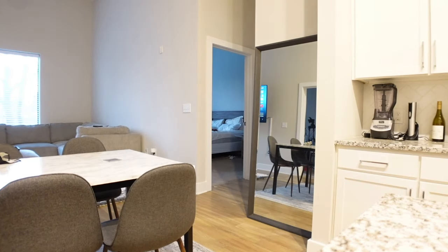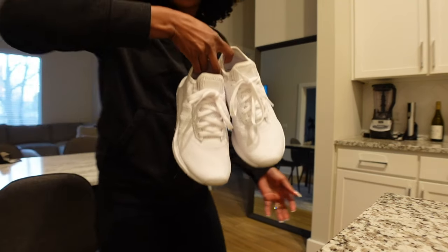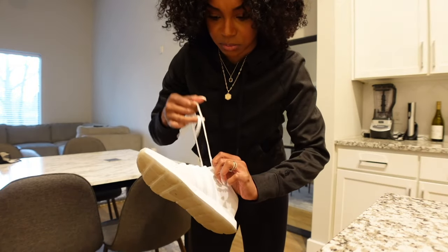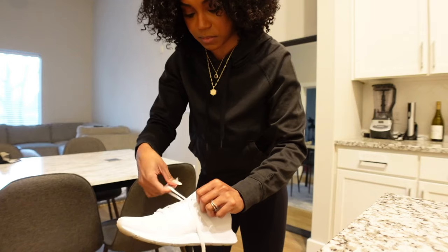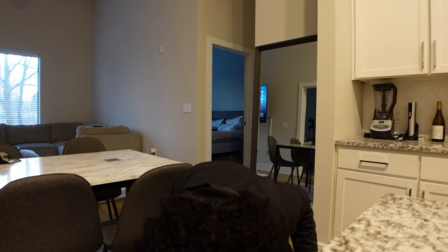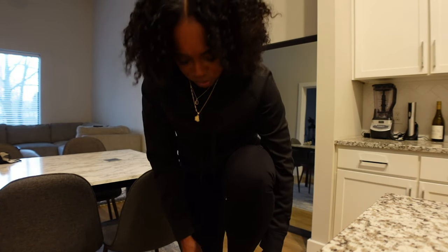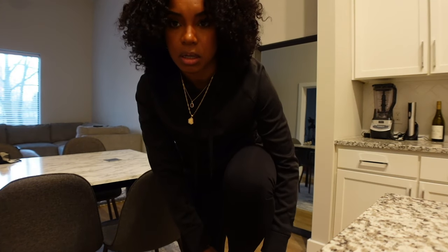Throw on my shoes. I have been loving these white Adidas. I need to get another pair of white shoes because I don't want to wear these out and get them dirty, but they're so cute with everything. Only thing I don't like is that you can't just slide them on. Like, you can slide them on, but you'll get the back of your shoes dirty if you keep doing that, you know? Tie my shoe.